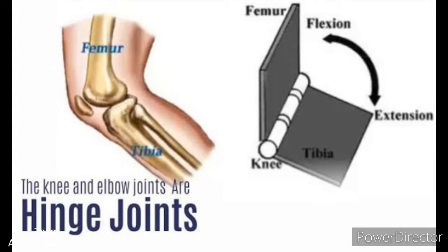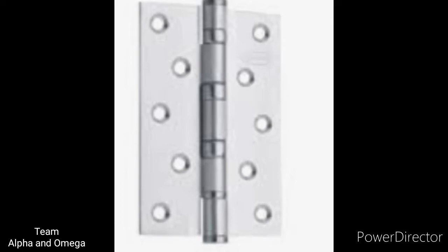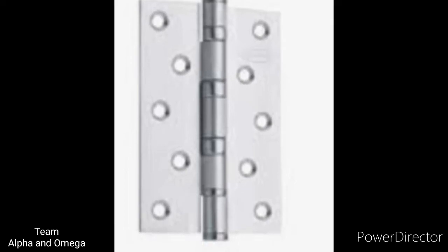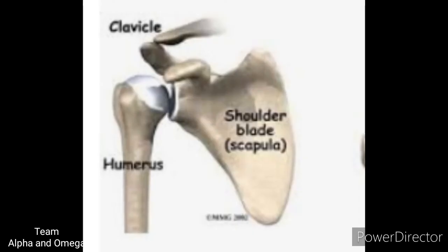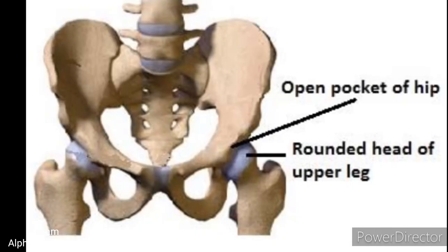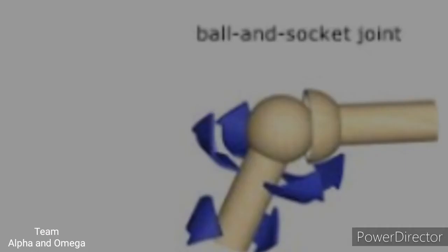So for the hinge joints, examples are the knee and elbow, because they can only move up and down or backwards and forward, like our door hinge. You know that with the help of the door hinge we can open the door. And then the next is the ball and socket joints. You can see these types of joints in our shoulders and hip. One of the bones ends in a ball that fits into a hole, or socket. In the other bone, the bone that ends in a ball can move in any direction.